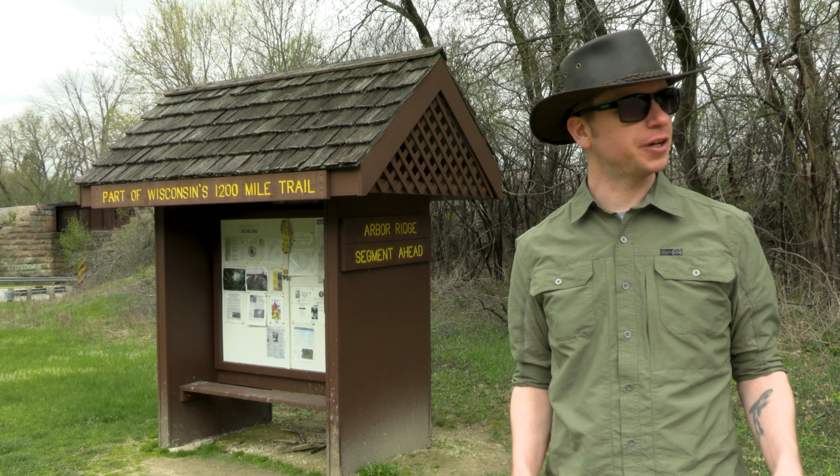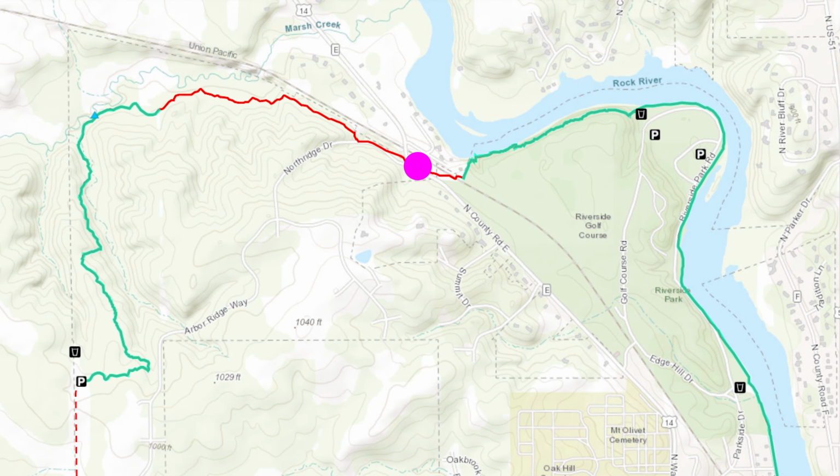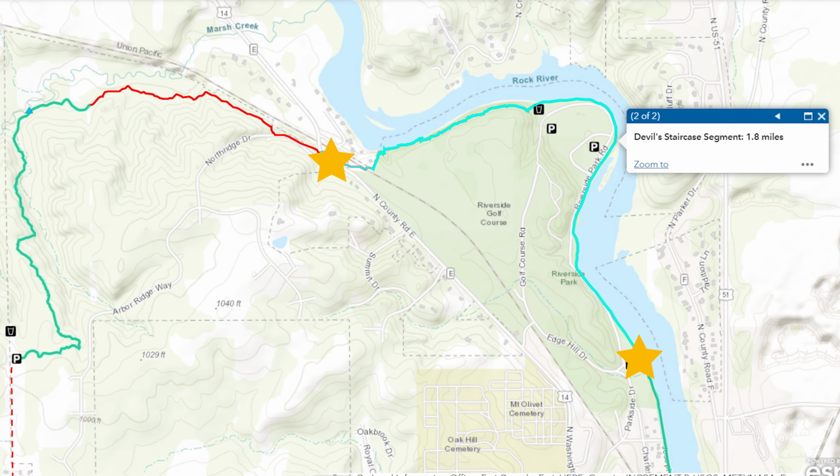I'm here in beautiful Janesville, Wisconsin, in between, at the midpoint of the Ice Age Trail, on the west side of town. This part I'm going into is the Arbor Ridge segment, and then I'll track back to this point and head into Janesville with the Devil's Staircase segment.